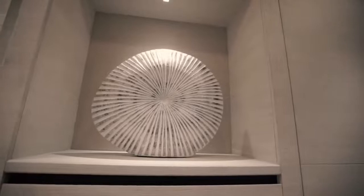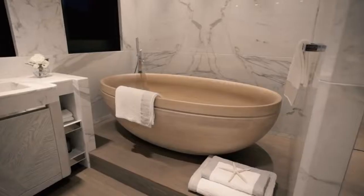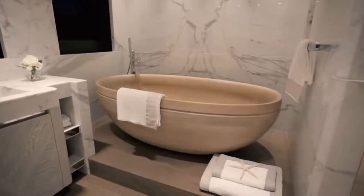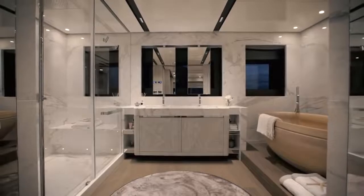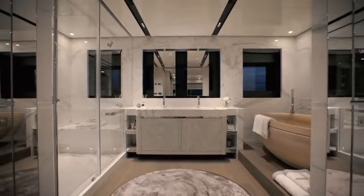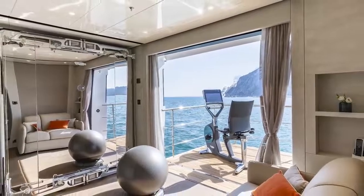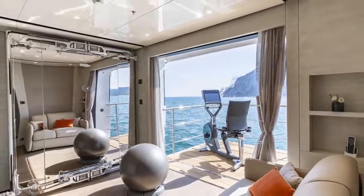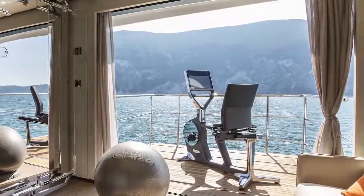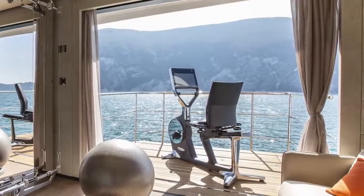The proportions here are just wonderful, and apart from the impressive floor space, there is also a full walk-in closet. And just look at how the stateroom opens up onto this fresh and sophisticated private bathroom. The luxurious owner's apartment also benefits from its own gymnasium. A morning workout is a part of so many people's daily routine, and this allows the owner to keep up with his customary exercise, even opening this area up too to the fresh air and sea views.